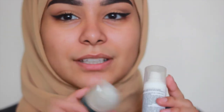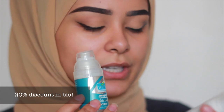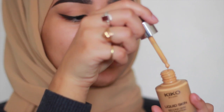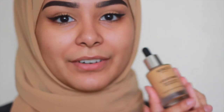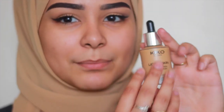Just in case you guys are wondering, really quickly, these are the products I have on my skin right now. I have this Selena Skincare Derma Moisturizer. I love this moisturizer. And I have this primer which I also love. So I'm gonna get right into it. It has a dropper applicator, which I think is quite interesting. I've never actually used a dropper foundation before at all, so I think it's quite cool. The packaging is very high-end. It reminds me of the Armani Luminous Silk packaging from this side of it.